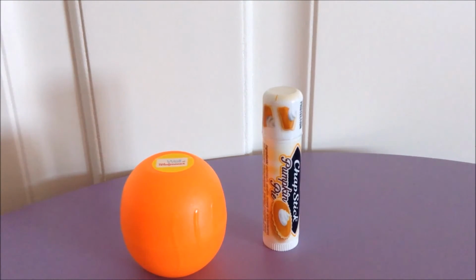Consistency-wise, they're a little different. I find the chapstick is more the greasy type of lip balm, whereas the REVO is more creamy than greasy. But on that token, I find the chapstick does a better job, at least for me, of moisturizing. The REVO moisturizes too, but for whatever reason the chapstick just works better for me, and that's usually been the case with most chapstick products. I won't say all, because there have been exceptions where they did not live up to the hype. Like the key lime one is really waxy and doesn't do a very good job, but most chapsticks I find work better for me than most products on the market.